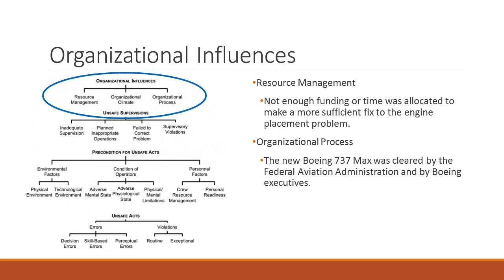Now, looking at the top of the system, we look at resource management and organizational process. Not enough funding or time was allocated to make a more sufficient fix to the engine placement problem. And the new Boeing 737 MAX was cleared by the Federal Aviation Administration and by Boeing executives with no indication that there was a problem.